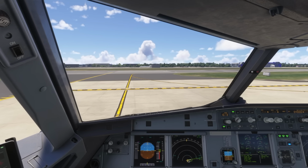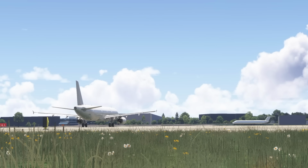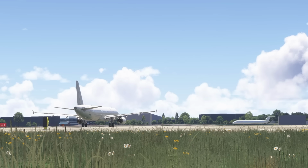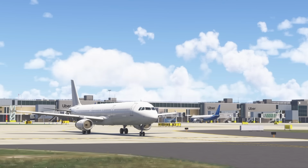Then it was time for our taxi, a very familiar taxi here at Gatwick, of course, just a short taxi as well. As we approached the holding point, we stopped, and it was waiting for our turn to be called. It was a little bit busy this early afternoon in Gatwick, so just had to wait for about 5 minutes, just as other aircraft were taking off and landing. Often, at times in peak season, it can get very congested, as you can imagine in London airspace.